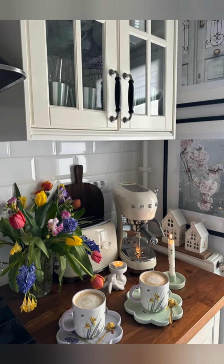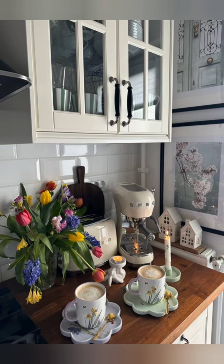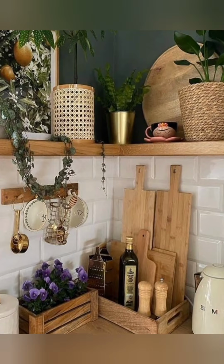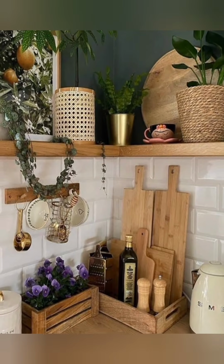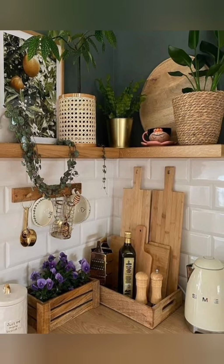Use vintage and antique finds. Flea markets and thrift stores are great places for old mirrors, clocks, picture frames, and crockery. Mix old with new to create a curated, lived-in feel.